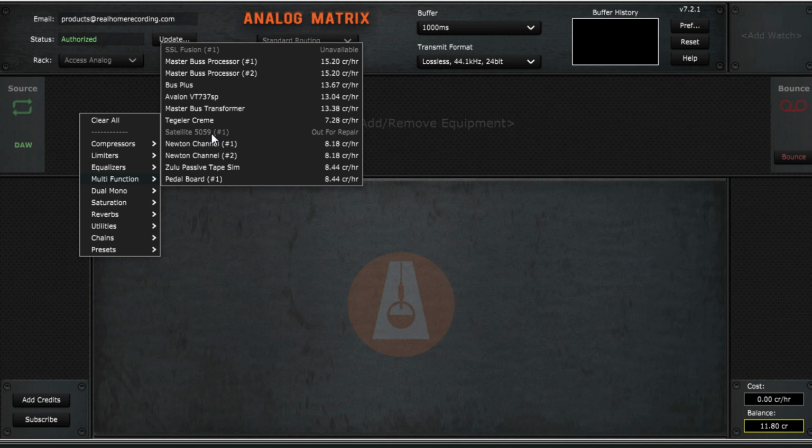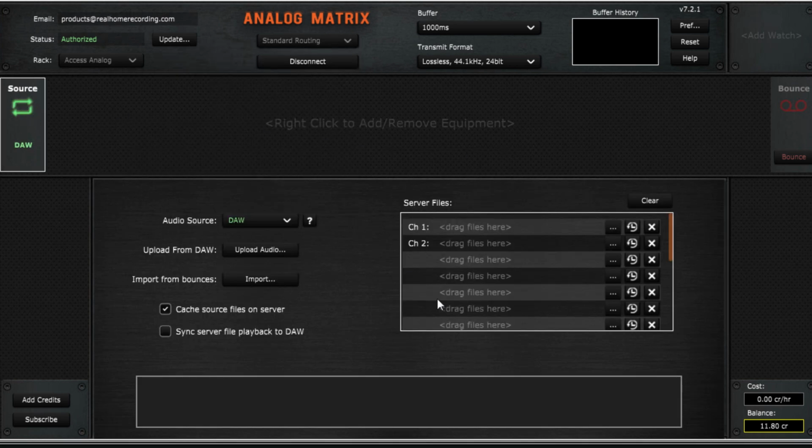Okay, so the satellite. They actually have an analog summing bus. Out for repair? No! Anyway, it's the Rupert Neve Designs 5059, which essentially you send up to 16 stereo tracks of audio through, and then it sums into stereo transformers and so on. Anyway, the idea is that it sounds like a large format mixing console. I had a chance to use it for free and didn't, and that was a mistake on my part. But anyway, the way it works is you actually have to upload your audio first and then use it, because they have that as an option now.